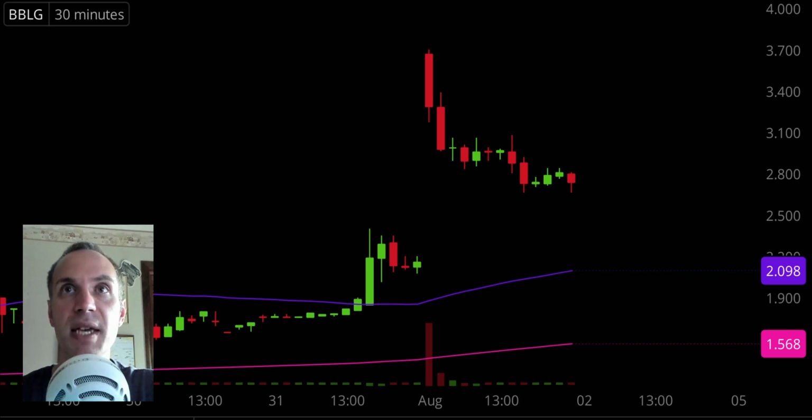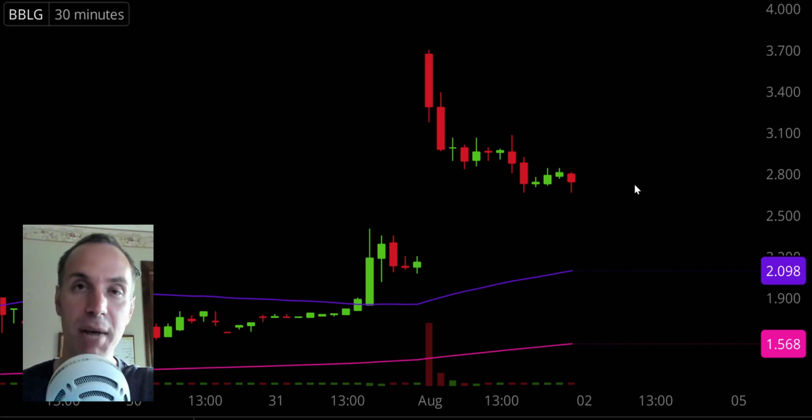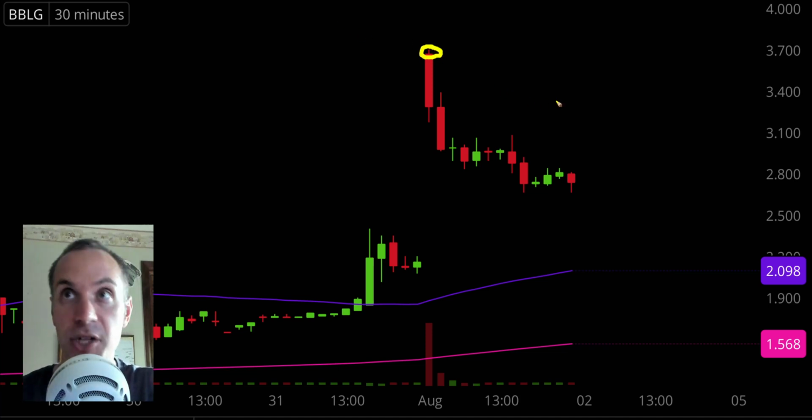Next one, BBLG. Nasty pullback here, but within the grand scheme of things, it's still got plenty of opportunity to build a higher base. So that's where things are a little tricky. Again, for the day traders that bought right there and wanted to buy and sell within 27 minutes, yeah, for them, the chart's looking really bad.